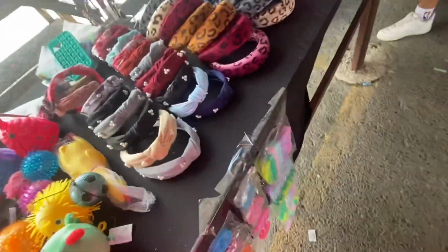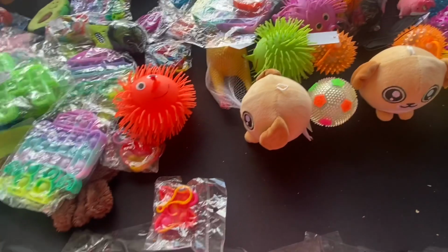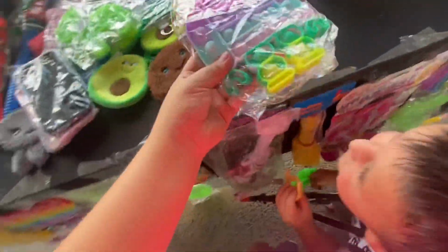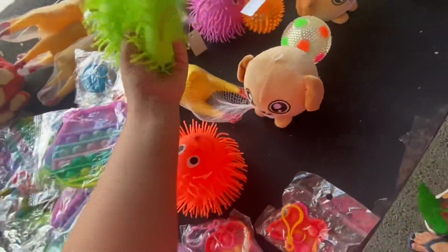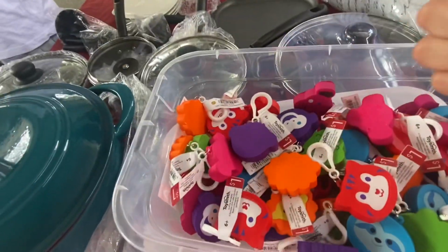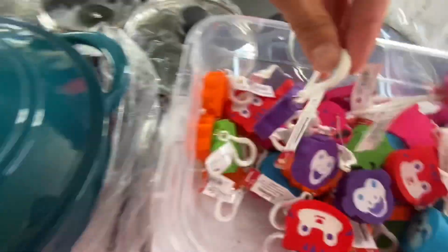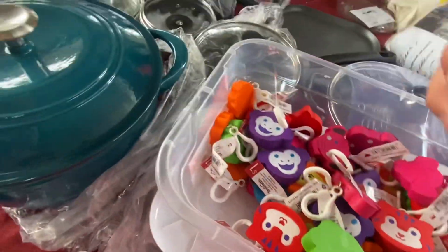We should buy ones for Santos when he comes back home. Woo! Robot! I've never seen this one. They're squishy, guys. $1. Wow. They're not even showing them. Oh, sorry, guys. Oh my gosh, the dinosaur. It's a little sloth. Baby Jay, say hi.